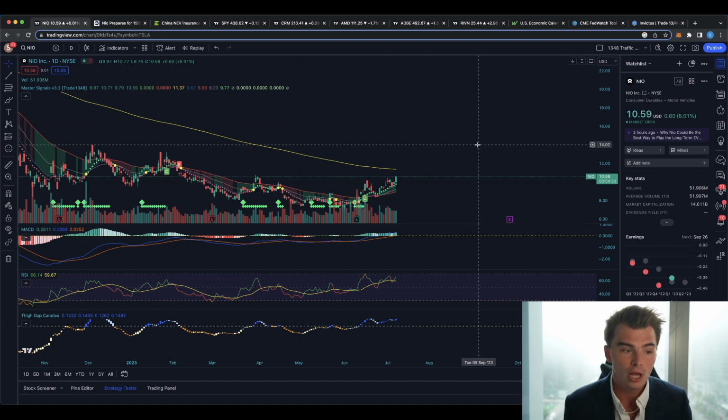If you're a trader, those would be good levels to start taking some profits. Even now, up about 6% on the day here. If you guys are long on NIO, that's not a bad time. Again, nobody goes broke taking profits, team.